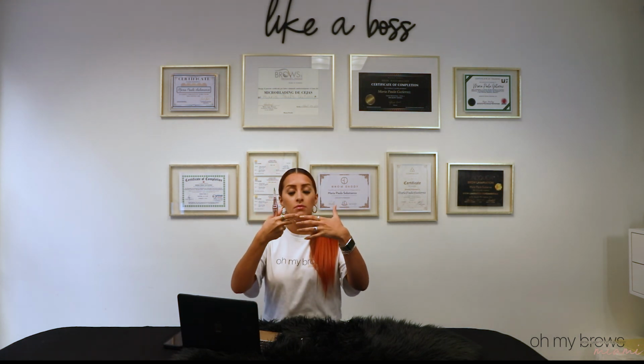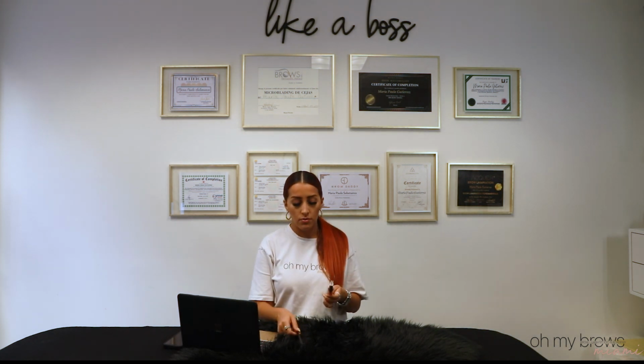At first, they look a little bit more glam, because when you get them done, they're a little dark, but they get 30 to 50% lighter, and that's when they look very powdery, very natural, and very pretty. So that's pretty much the biggest differences between ombre powder and microblading, and why here at All My Brows we only do ombre powder.